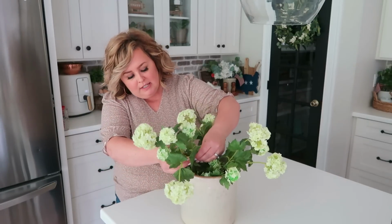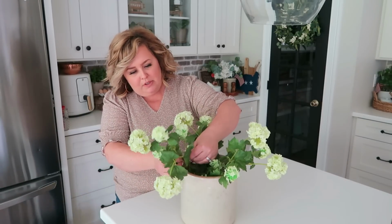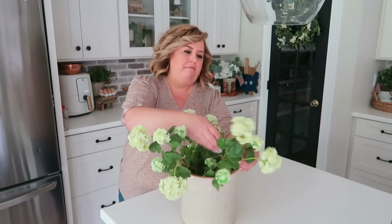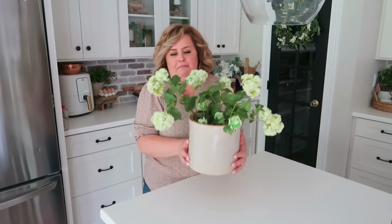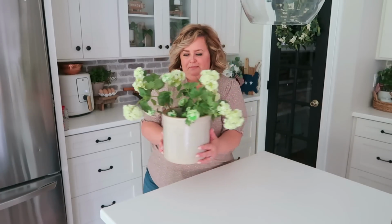Those look stunning, like absolutely stunning. I'm wondering if I should do one more, like if I should do four in here instead of three. And I'm just kind of moving them, trying to give them a little life. I don't know, we're gonna put it on the table and we're gonna take a look to decide if we need one more stem in there. Let's go put it on the table and see.